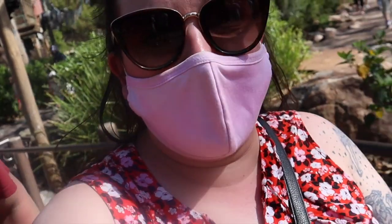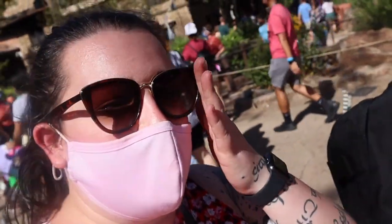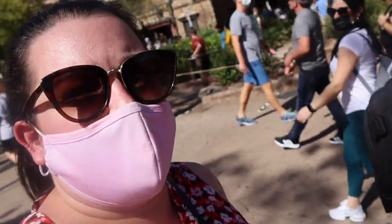We just got off Everest, and that is definitely not a ride for people who don't like roller coasters. I'll tell you that. That is a one and done for me. My husband isn't feeling so hot, so we're going to go find somewhere to take a break and relax. It is still really warm here, and then we'll probably head in the direction of Dinosaur.